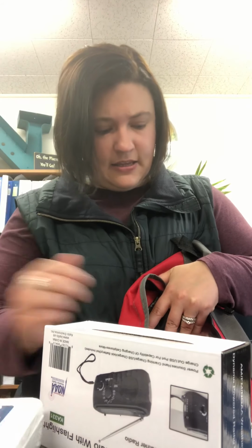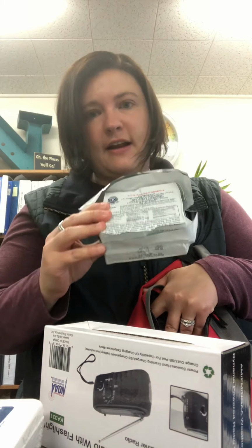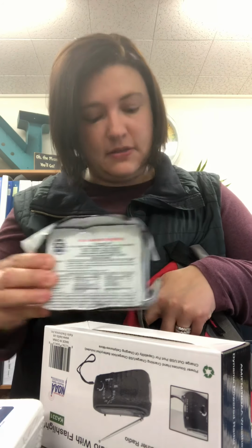So inside the bags, you're welcome to take a peek at them. The only thing I ask is if you do utilize something out of the bag, please let me know so that way I can restock it. I will check the bags periodically, but I'm not going to check them weekly. So inside the bags, there's a hand crank radio, there's first aid kits, there's whistles, there's packaged water, which is kind of cool. There's MREs, which are like freeze-dried foods. Not the tastiest, but it will sustain you.